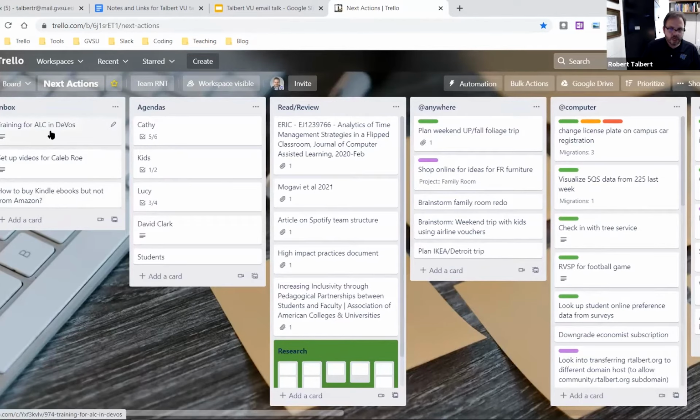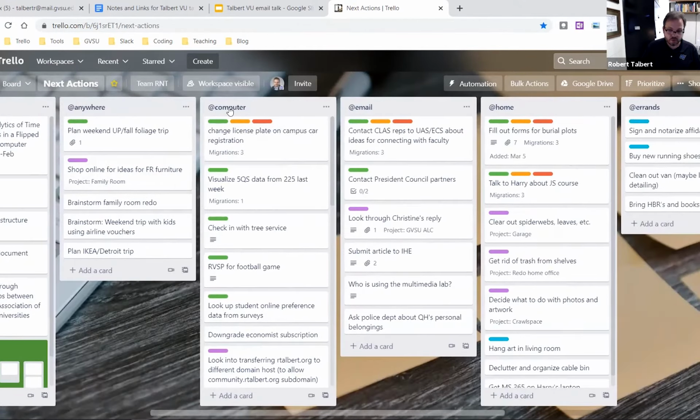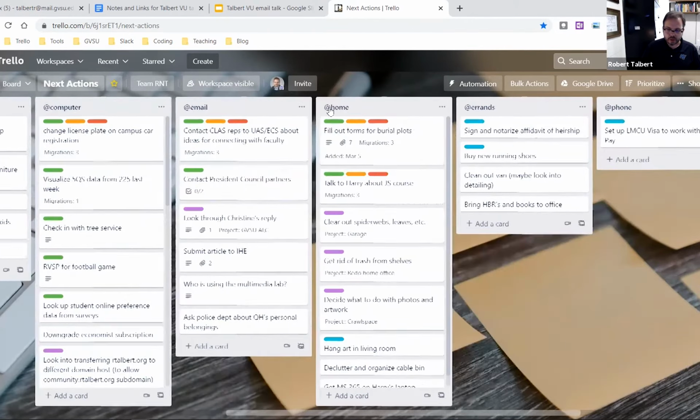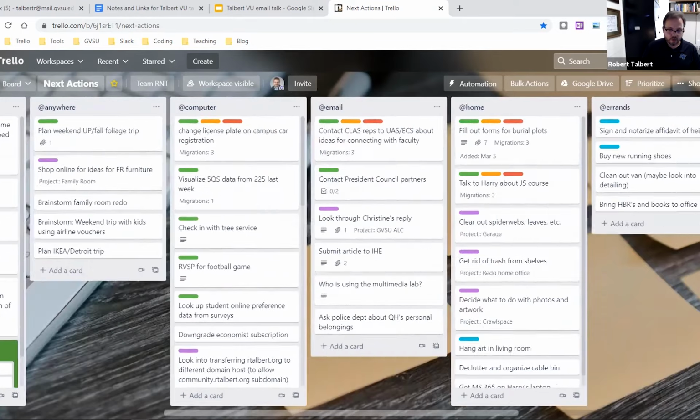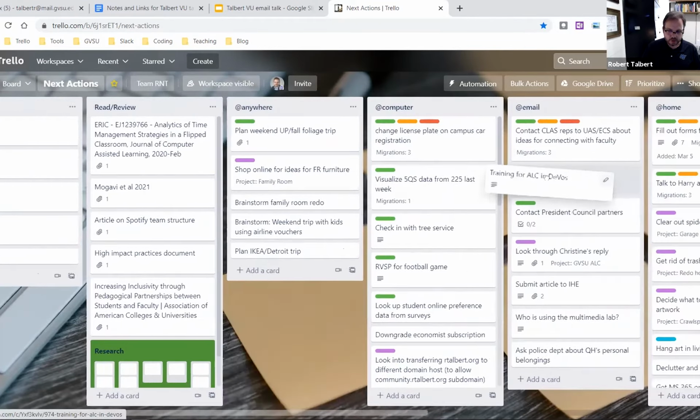What I'm not going to talk about today, because I don't have time, is that every week I go through and get things out of this inbox and ask myself, what context is best for this? Is this something I need my computer for? Is this something I do with email? Is this something I need for home? Is this something I need to run an errand for? And so forth. So every Sunday I do this, and I would just say, I'm going to drag that over to the email list there.